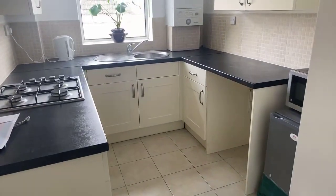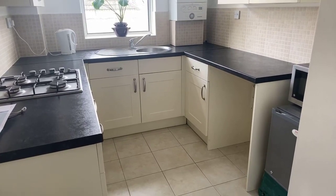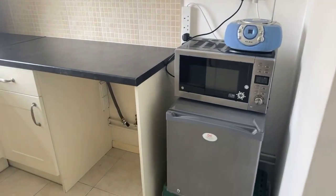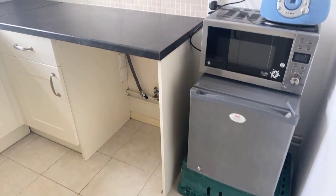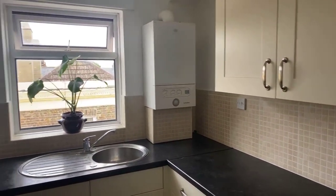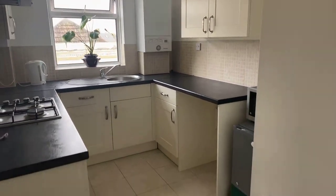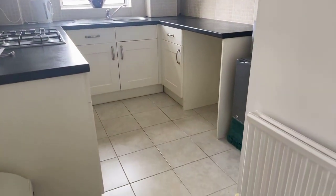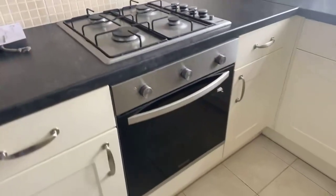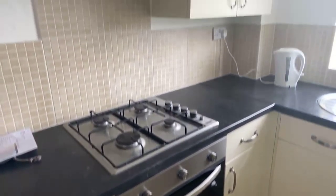So the kitchen comes with your oven and hob. All other white goods would need to be provided. However, there are spaces for them. So you've got a space for your fridge, freezer and your washing machine. Also got a combi boiler, which will be serviced before you move in and checked to make sure it passes the gas safety. And you've still got plenty of cupboard space as well. So you've got an electric oven, gas hob with an extractor fan above.